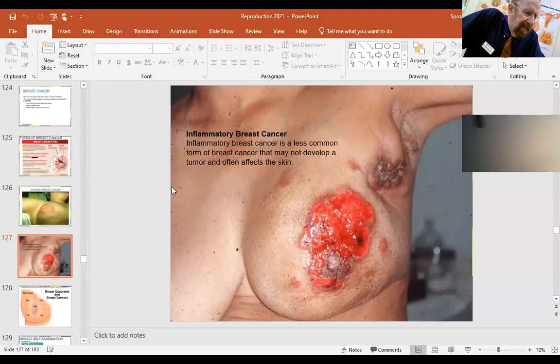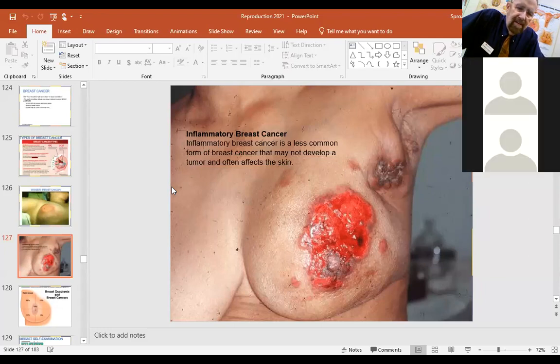Okay, if you're in Zoom, can you see these slides? You see the slides that should have the inflammatory breast cancer slide? Yes. Can you hear me? Is anybody out there? Yes, everybody can see it, everybody can hear it. The problem is that nobody in the classroom can see the slides. Okay. Just everybody bear with me while we try and get this thing fixed.